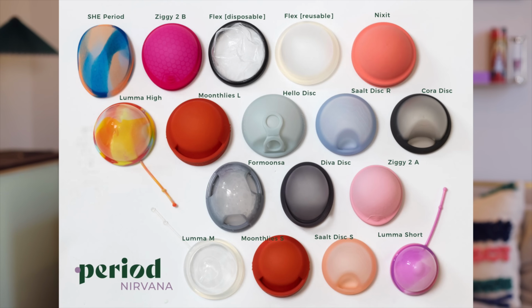Because there are now so many different menstrual disc brands, it does not work to go through and compare it to each and every brand. I did take some images. You can find that in the written article, which is on periodnirvana.com. That'll be linked in the video description below. It's very similar in firmness to Nixit, as we discussed. It is easy to remove like Hello Disc, but it's smaller and softer. Shape-wise, it's very similar to the Formunsa that just came out. You're not going to be able to find this Formunsa in the US, but it is oblong, a little smaller, and softer than this Formunsa.